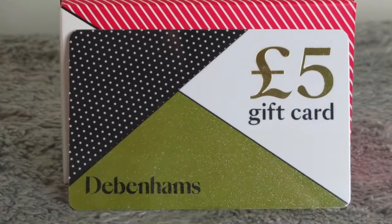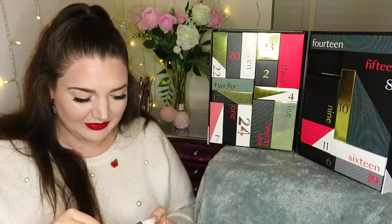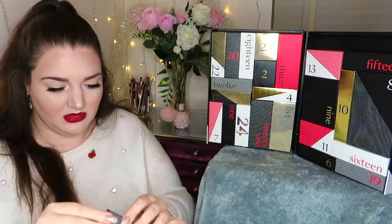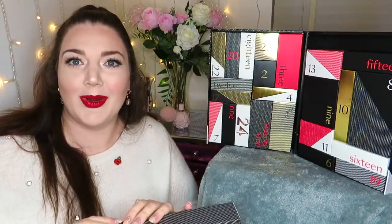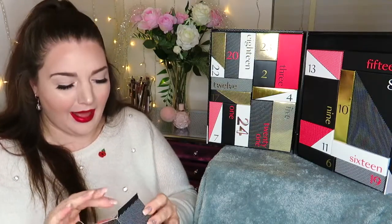A Debenhams £5 gift card. That'll come in handy in the sale. No wonder it felt so light. I thought there was nothing in the box. It's a long one. We all like a long one. Cheeky, cheeky.